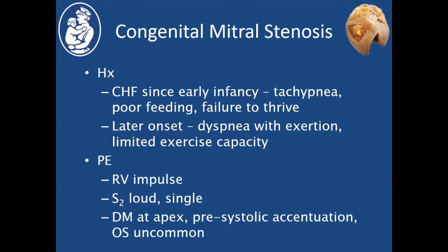Typically, the right ventricular impulse is increased because there's often pulmonary hypertension because of reflected pressure retrograde from the high left atrial pressure. The second heart sound may be loud and single if there's really quite significant pulmonary hypertension. Otherwise, it's usually normal. And there's a diastolic murmur at the apex. And this murmur has presystolic accentuation.